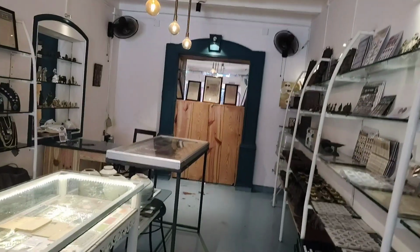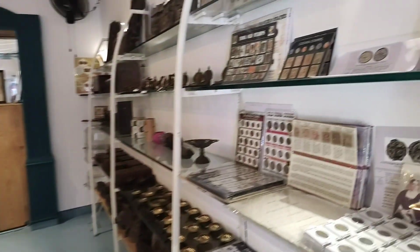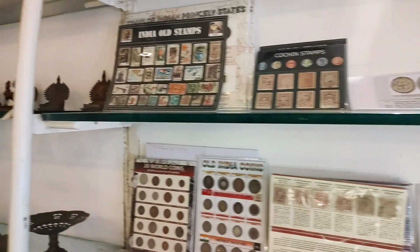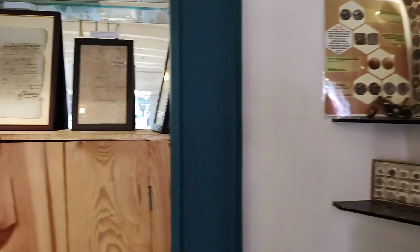After coming out of the police museum, in front of the police museum itself, I could find an old artifact shop where you could see old stamp collections, coin collections, and a lot of vintage article collections. The lady in the shop was so generous and down to earth to explain to me the entire shop details.